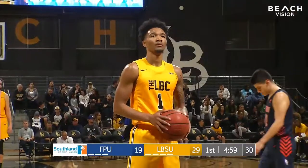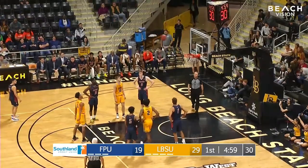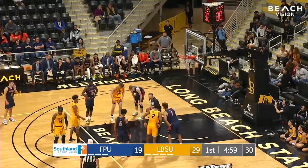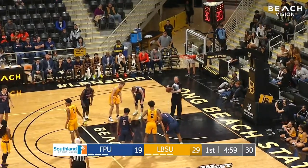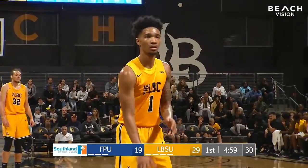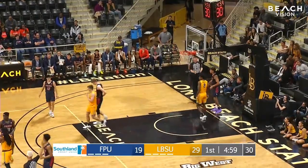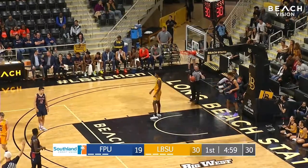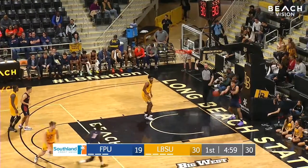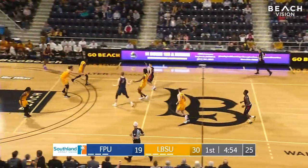So Carter with the line to shoot 2. Carter's free throw up. No good off the front of the rim. Carter has the ball back, getting ready for his second free throw here. FPU hasn't scored now in 4 minutes. Long Beach State with that good free throw from Michael Carter III, leading 30-19. They are on a 22-9 run since Fresno Pacific led 10-8.